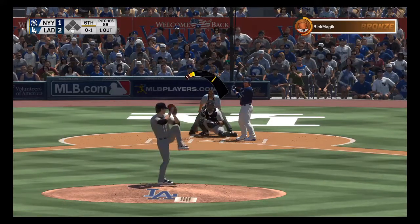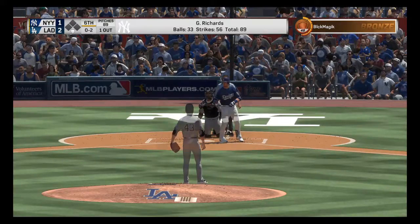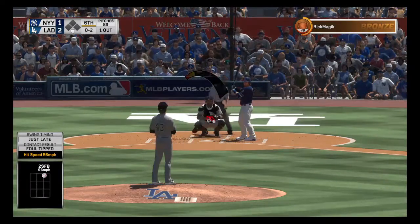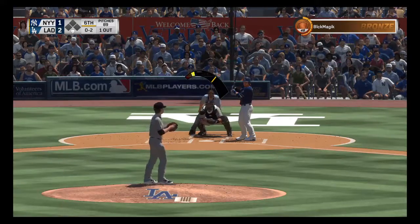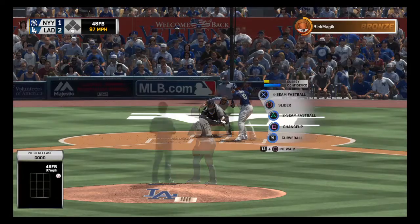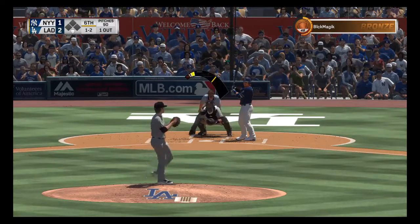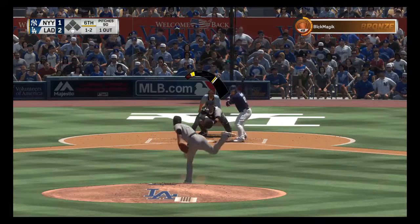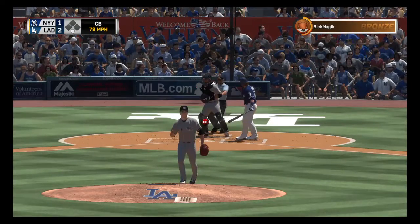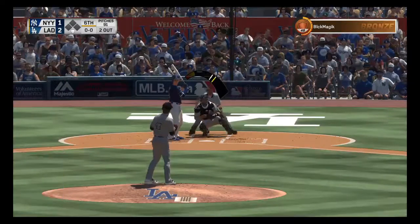Into the windup. Here comes the 0-1. Another one fouled off, and he's quickly behind 0-2. This is just great pitching. They start him off with the slider to get the strike, and then they bust him in with a fastball. I don't know what he's thinking up there, but they really are messing with his mind right now. And rarely do you see a player of his caliber fooled that badly, but he was tied up in knots that time. 2 away now.